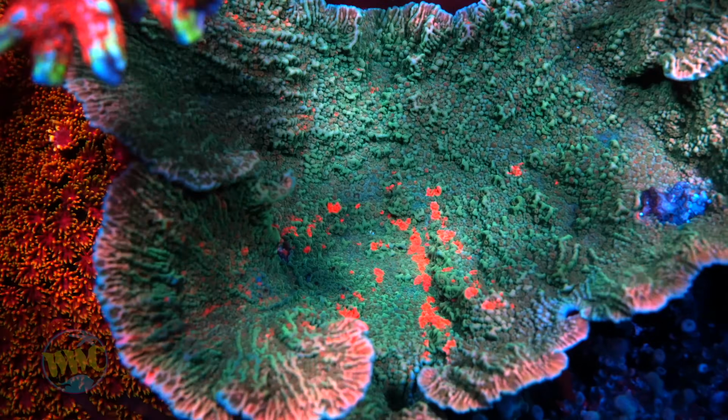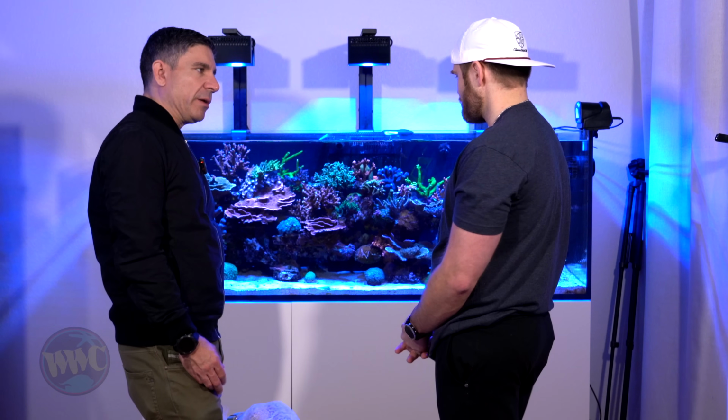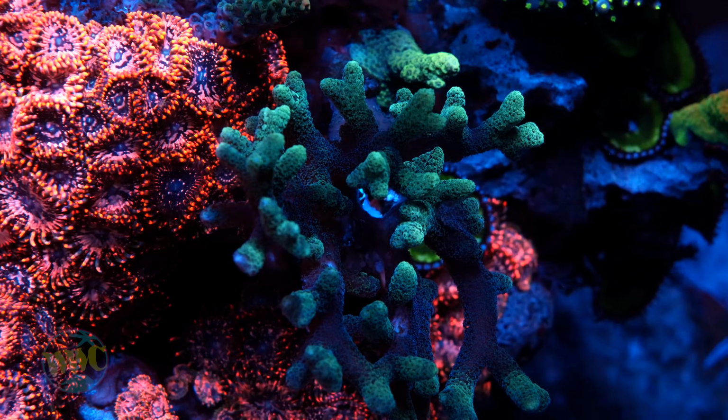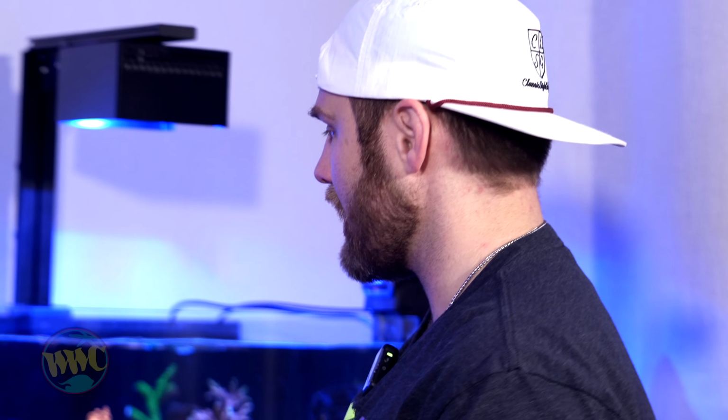Talk to me about dosing and numbers for the tank. How do you deliver calcium, alkalinity, magnesium? This tank is very simple. I don't do two-part. I do calcium reactor water with my ATO, and then I do All For Reef. So that's it. I don't really do a whole lot more.